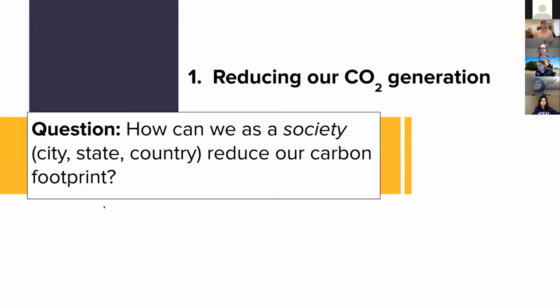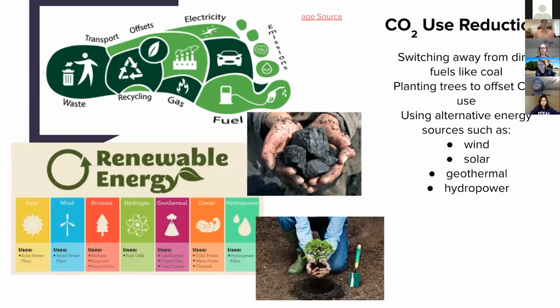That's what we're able to do as individuals within a society. But we also, as a society, can address our carbon footprint at the city, state, or even country or global level. What we can do about this as a society is another important question to think about. On the bigger picture, some of the things we can do to address this CO2 use are switching away from dirty fuels such as coal, planting trees to offset CO2 use, and using alternative energy sources such as wind, solar, geothermal, and hydro. I, of course, just listed the basics. There are many others that are being considered as well.